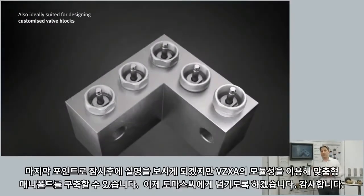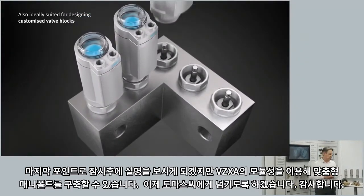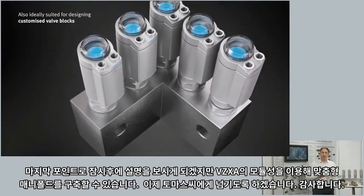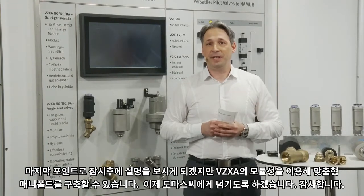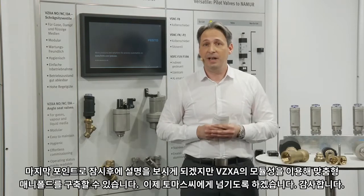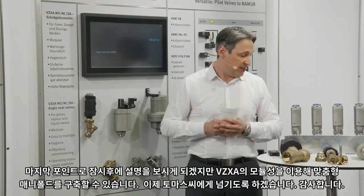So what you can see here now finally in the last seconds of this clip is another teaser for what you will see in a few seconds about the possibility of having a manifold solution, because exactly this modularity allows us to also build up customized manifolds.